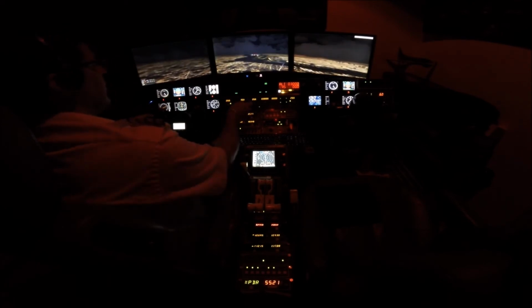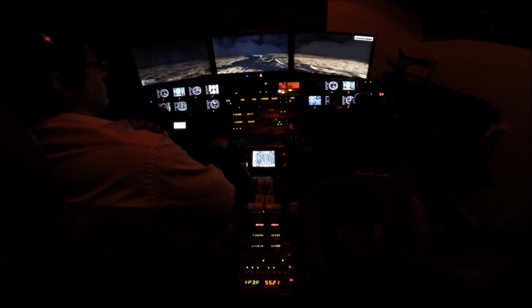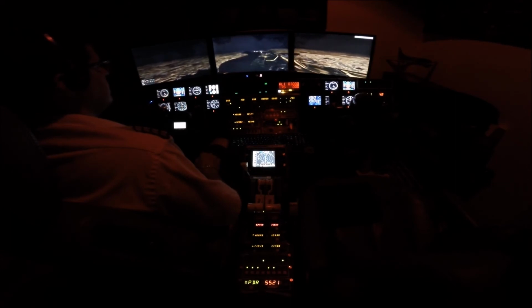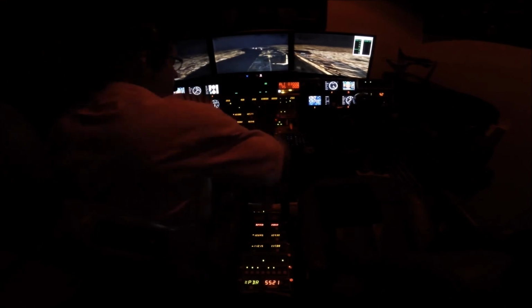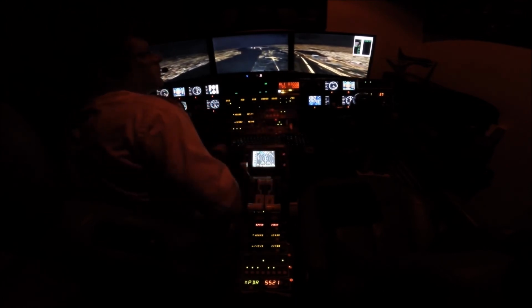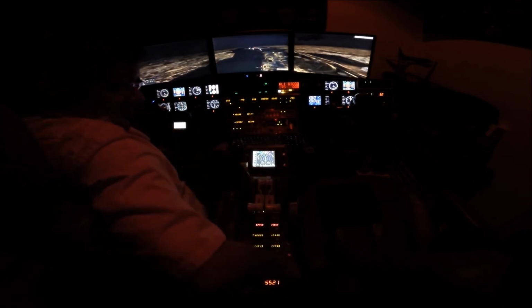Alright, there's the outer marker. I'll start to slow down to approach speed. And we'll put full flaps out. Alright, 40 degrees indicated. We'll make one more call, let them know we're a short final. And yaw dampener is off, and the brakes are off.